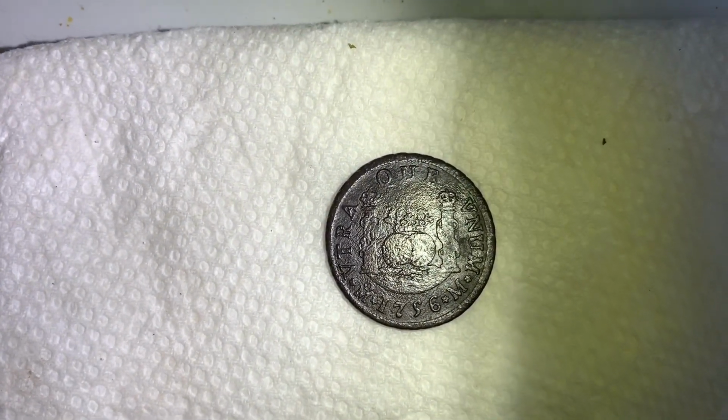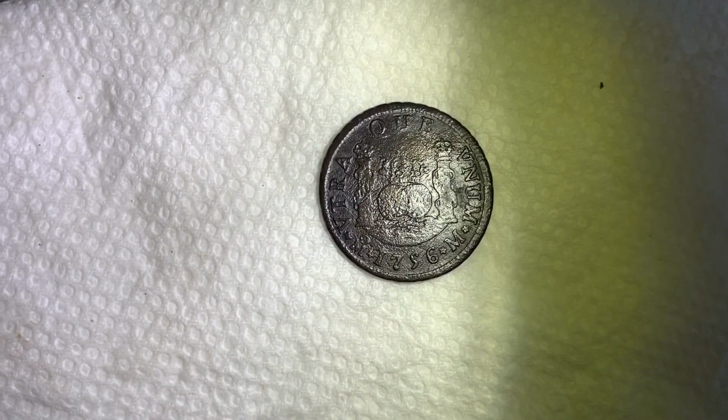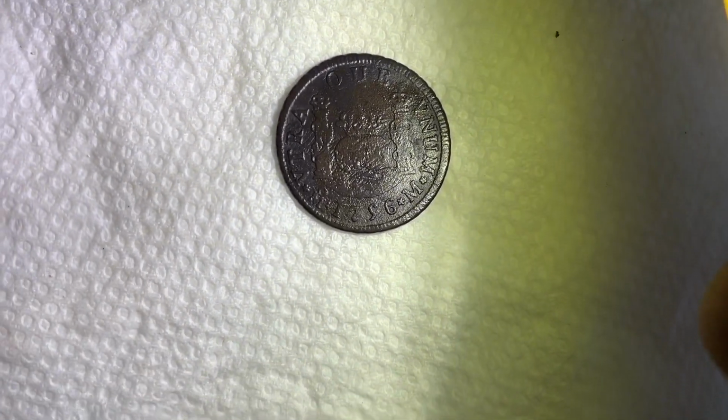17. That 9 looks weird, but it's just how they made it. I thought it might have been an error, or maybe they just put an upside down 5. But yeah, that's the way they made their 9s. 1796.